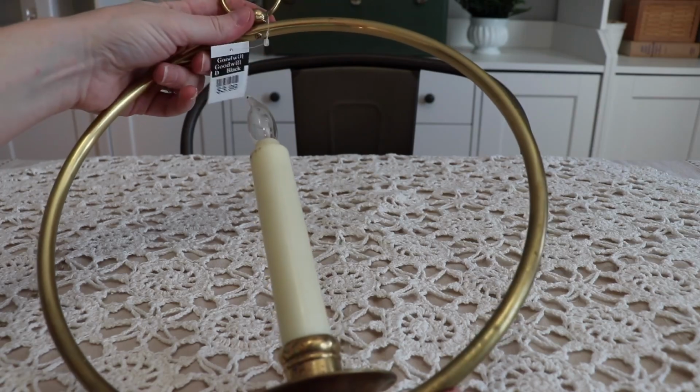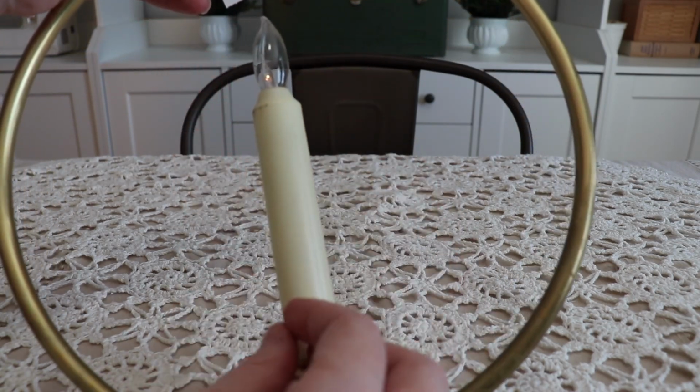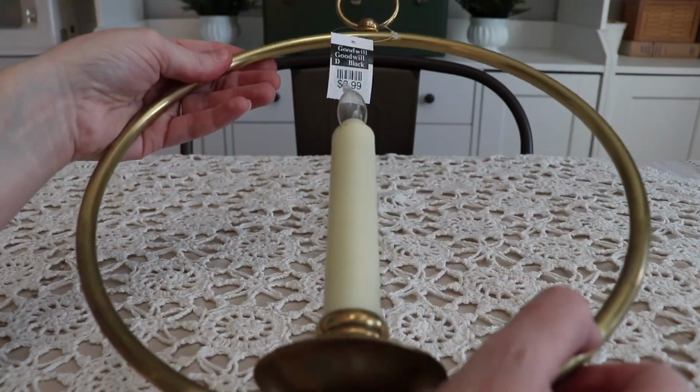I did grab that hoop with the candle on it. It does have a battery in it and it does work, so that was exciting. This is the second one of these that I bought.